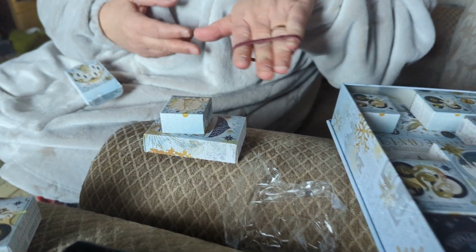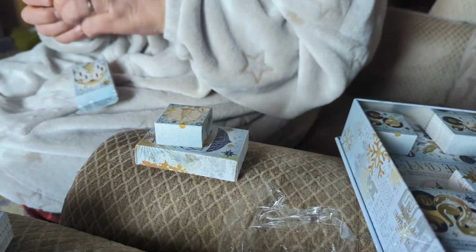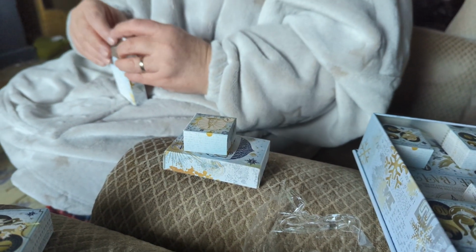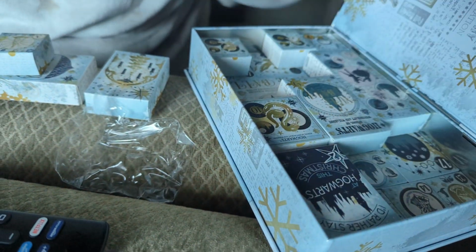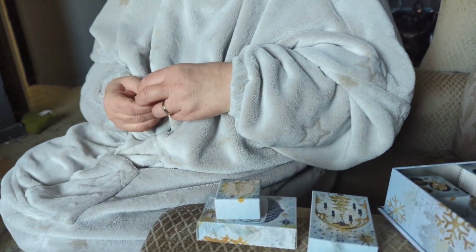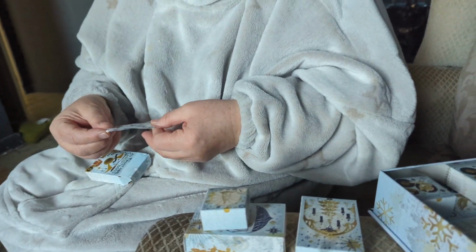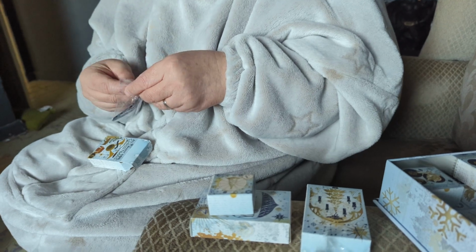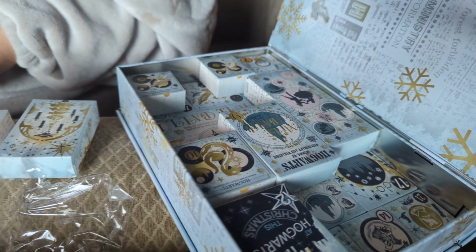Oh, it's a bauble. It's a Hogwarts bauble. Hogwarts Express bauble. Oh, that's cool. What's that called? Just remind me to stop. Well, 21 is the last one. Ooh, it's a hair clip. One thing I like about this one, you don't see what's on it. 9 3/4 Hogwarts Express.